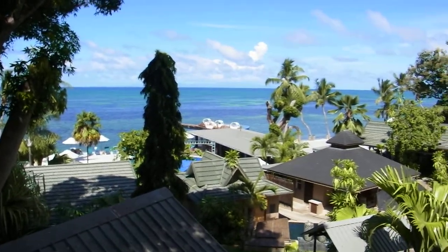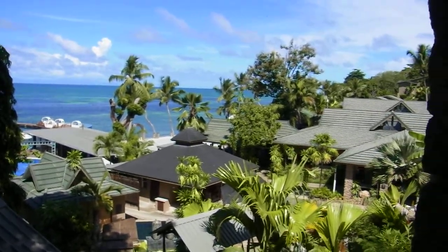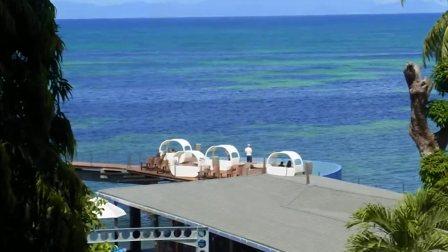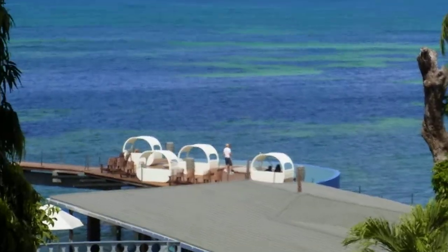You can just about see the pool down there, some of the main buildings, and you can also see the pier. It's got some white pods that you can sit on and an infinity pool. We'll have a look at that in a separate video.